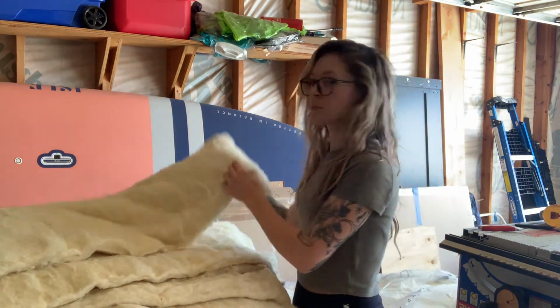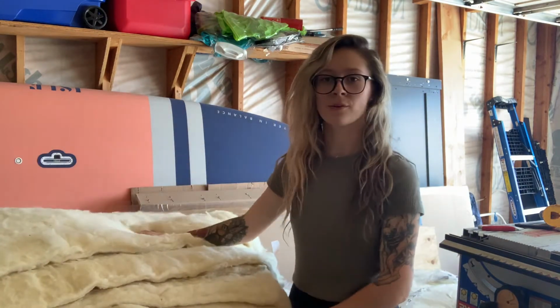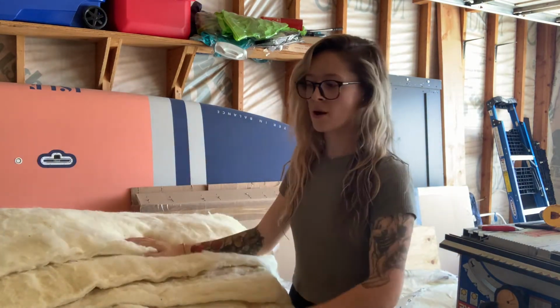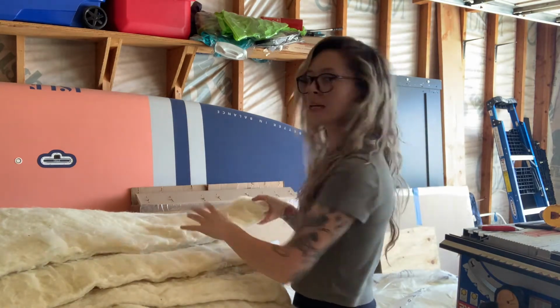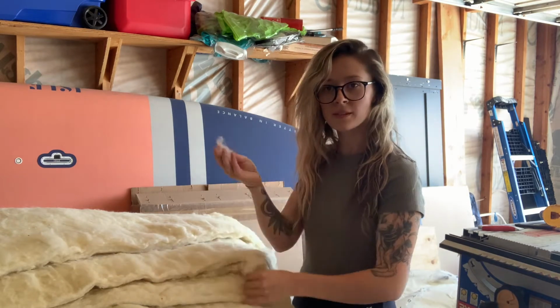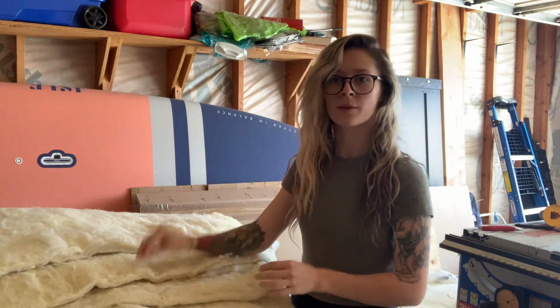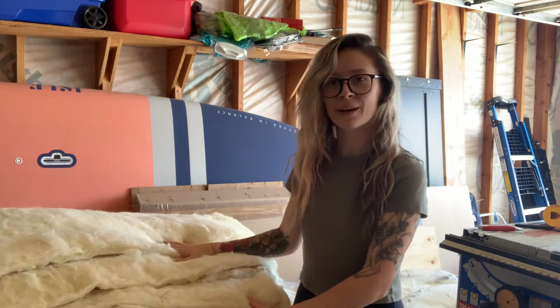We're just going to use some of these bigger batts like this, and we're going to cut them and put them on the panels of the walls and stick them on there with some adhesive. And then for the little crevices, you just tear off little puffs like this, form them into whatever consistency you need, and put them in the crevices. So that's what we're going to be doing.